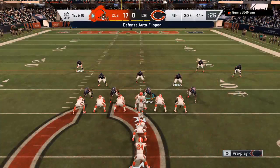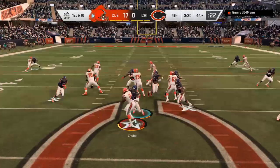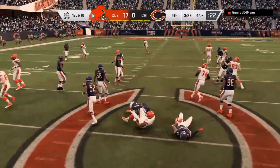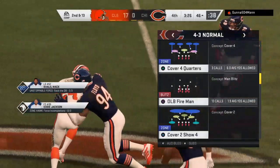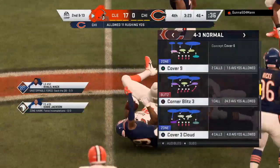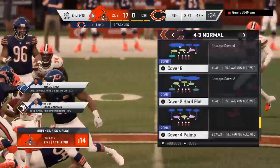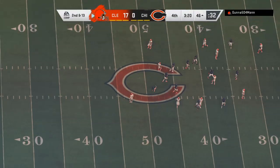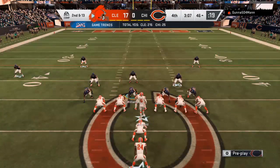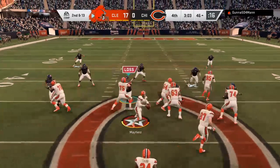Set. 180. A run for Nick Chubb. And this has been a familiar sight all afternoon as they stop him behind the line. That's going to wind up a loss of a full 3 yards on 1st down. A 3-yard loss to start the drive. They'll look to make that up and then some on 2nd and 13.